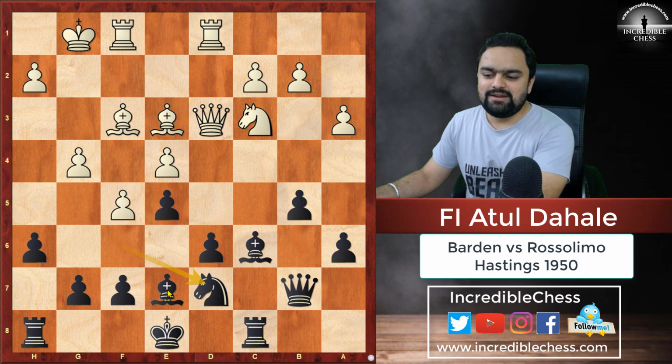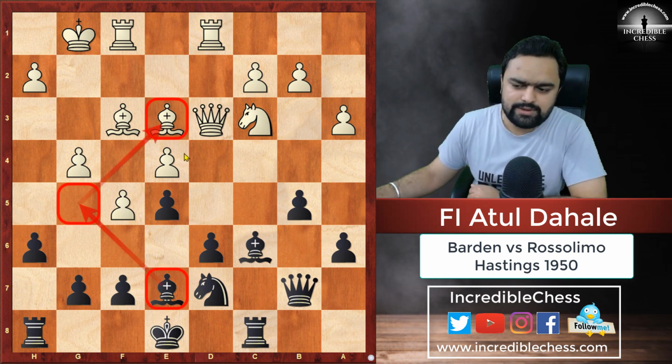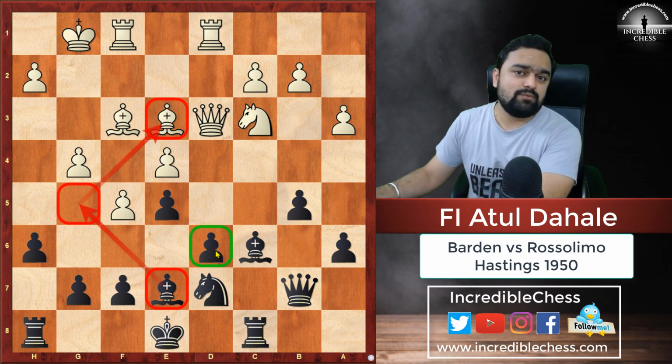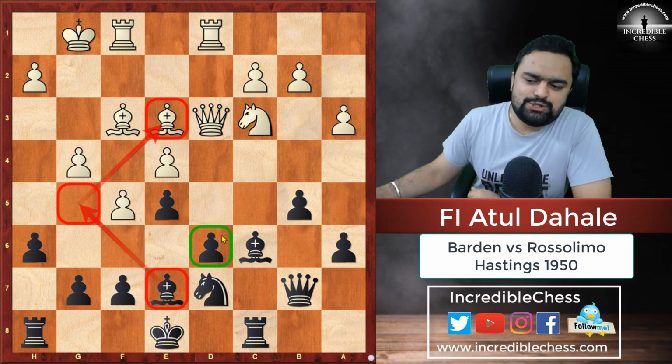The idea is quite clear, that black wants to play bishop g5 and exchange this bishop. But before we go further, we need to see that the d6 pawn will be hanging, so we need to take care of that pawn also. And here in this position, white actually made a little bit of an inaccurate move.